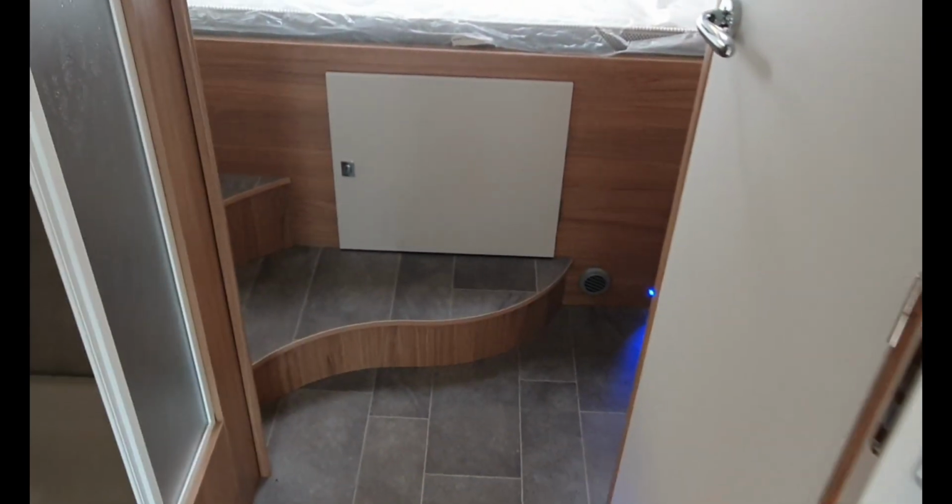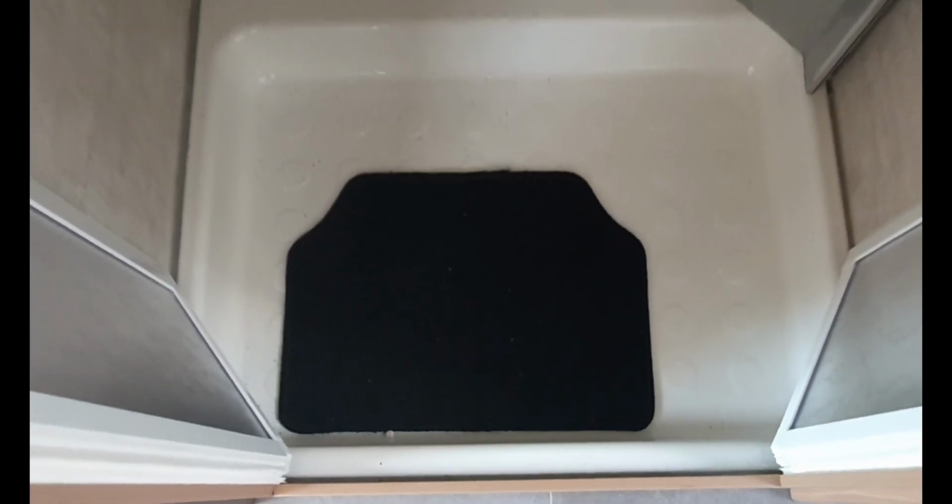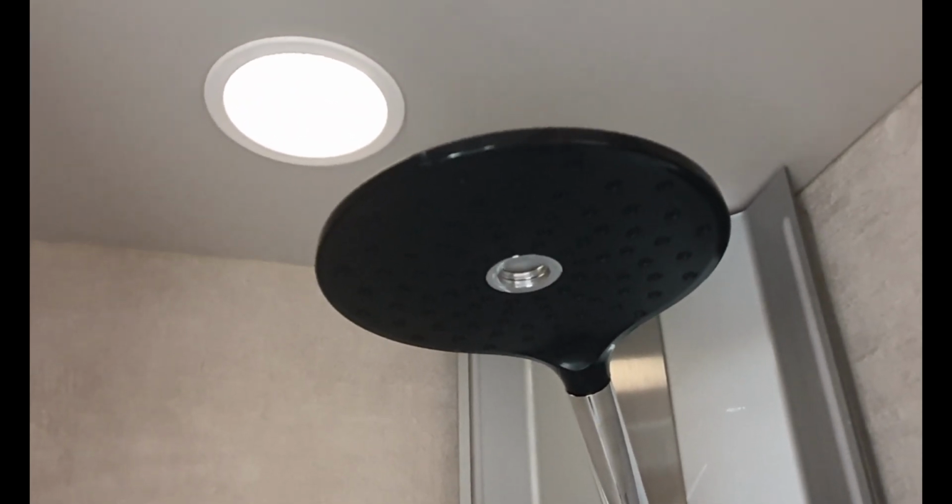Now you can close off the bedroom at the back from the front area. It's got this window in it, which is a bit more elegant than I had before. And here we've got a shower. Now the tray's got this carpet in it, but that's for protection on the place where it's being shown, the showroom. It's got a rain shower, although you can actually just put one of these on any shower, but it does look good in the motorhome.